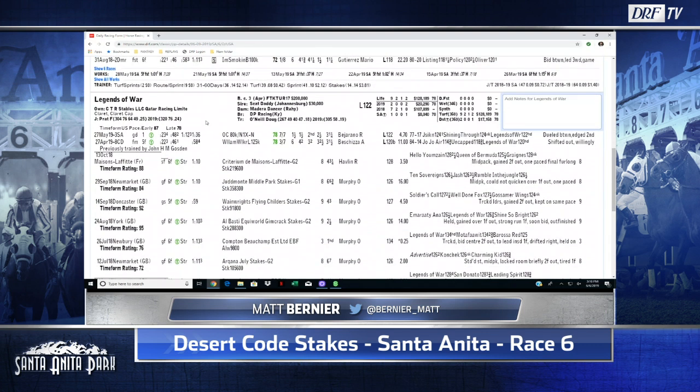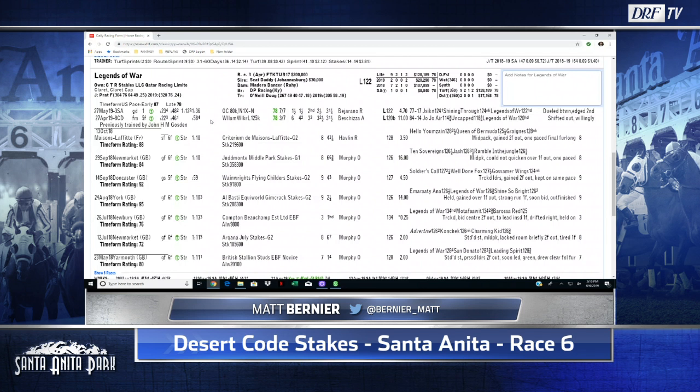Legends of War goes out for Doug O'Neill. Flavien Prat picks up the mount here. This is a 3-year-old son of Scat Daddy. They paid $200,000 for him. This is an interesting spot because I thought he ran quite well in that run 2 starts back, and I don't think he ran poorly in the most recent run, stretching out in distance. A little bit of a pet angle of mine. You can see he has paired up Beyer tops of 78. These are the only 2 races he has run here in the United States.